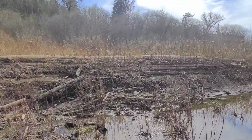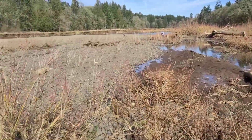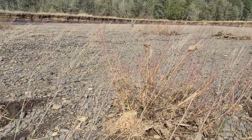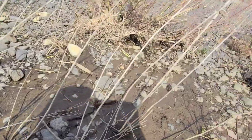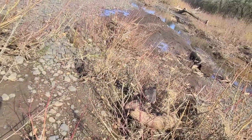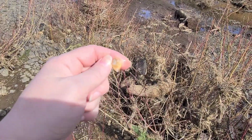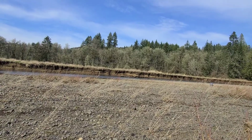Ooh, I'm starting to get lightheaded. I had some coffee this morning. And I had nothing else to eat. So probably I need something to eat, but we're at the river and this takes priority. Oh, cool, look at this zeolite I just picked up. Ooh. And there's the river there.